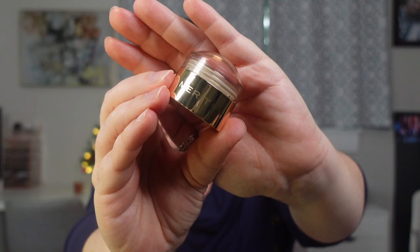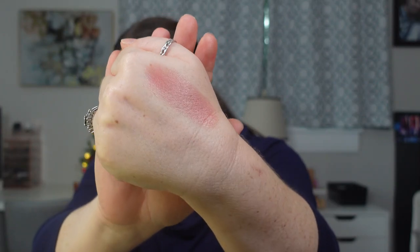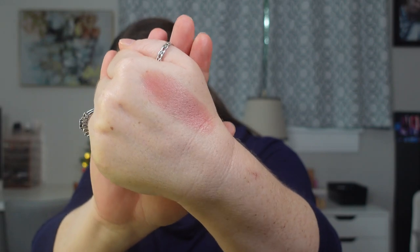Merit has more minimalist beauty, so that's what this is. It's just minimal. It's a very sheer formula that gives a good sheen to the cheeks. It's like a flush of color, like it says, a flush balm. This is also like the highlighter in that it's glossy but not sticky.